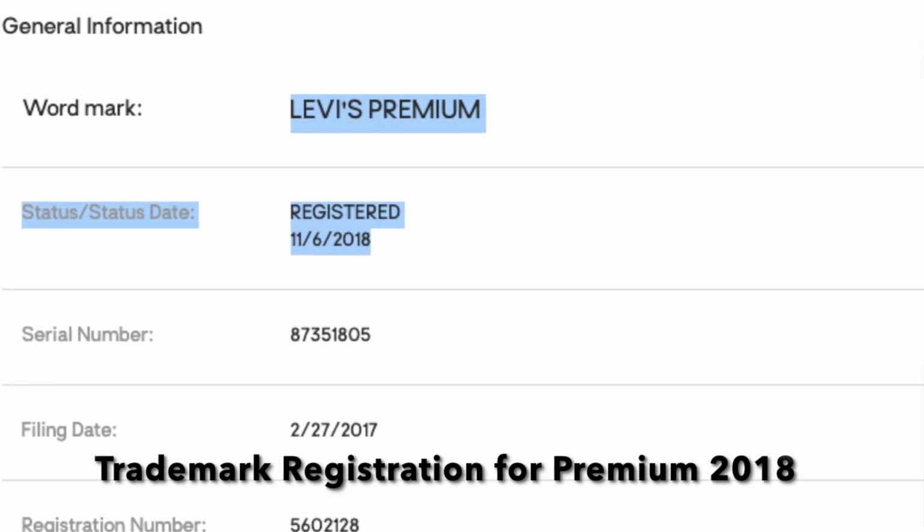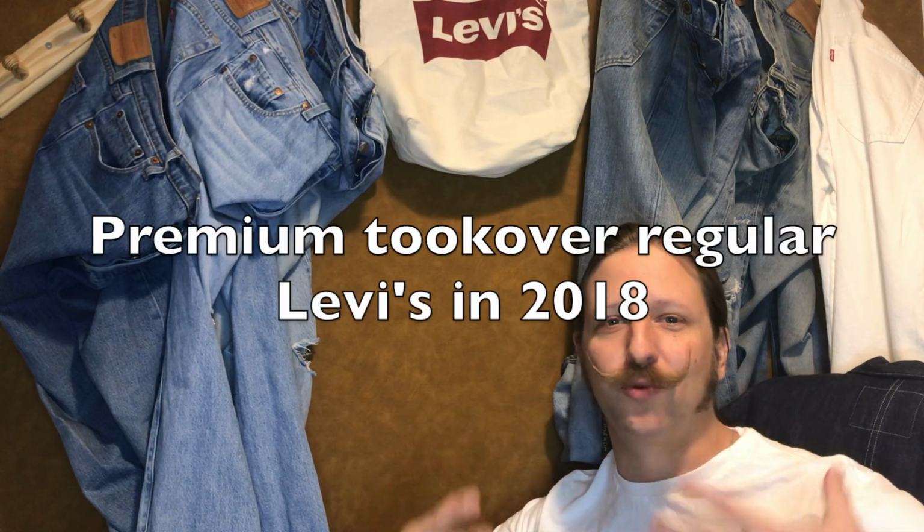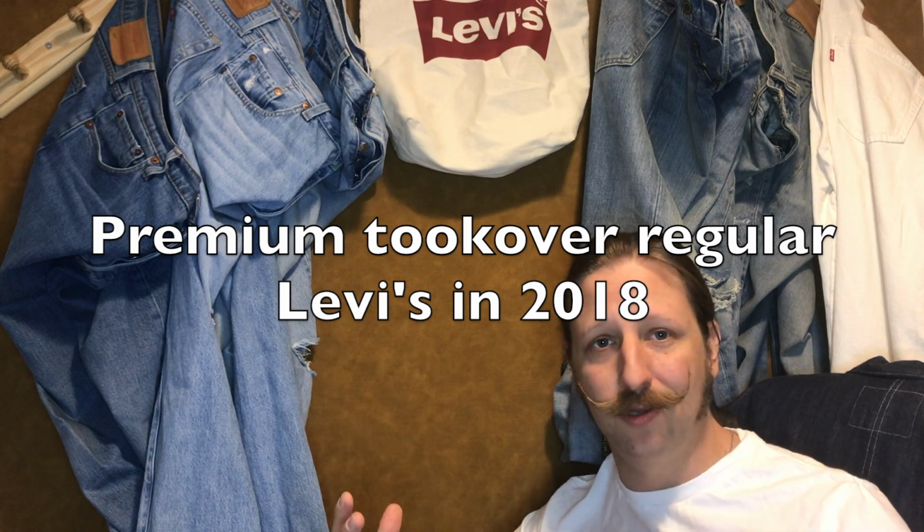Welcome to Denim Regular Denim. So the Levi's premium line was started in 2018. They started to phase out all of the regular and have the regular items replaced with the premium label.